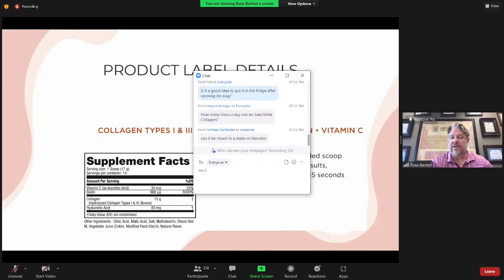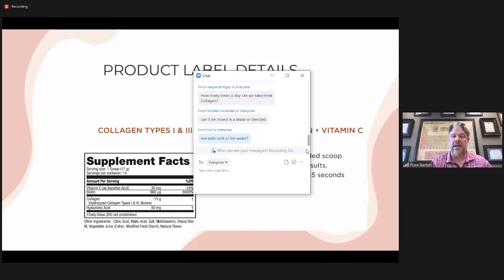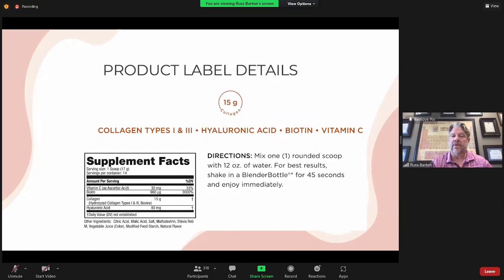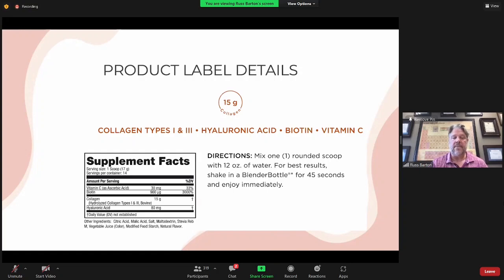Now, we're used to using buffered vitamin C in a lot of our products. You know that as poly C. That's not really important or very necessary in a product like this and at this dosage. There really wouldn't be a good reason to buffer 30 milligrams of vitamin C. So if that's a question, hopefully that answers that. Biotin will be in doses of 300 or 900 micrograms, depending on the market. And collagen, as it states on the label, is hydrolyzed collagen types 1 and 3 bovine sourced. And then you also have hyaluronic acid at the bottom there.